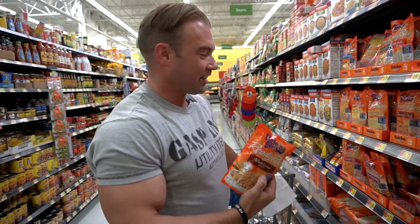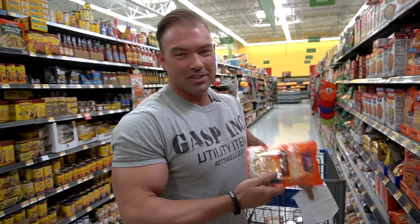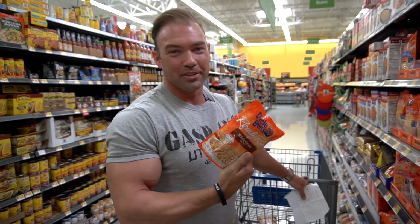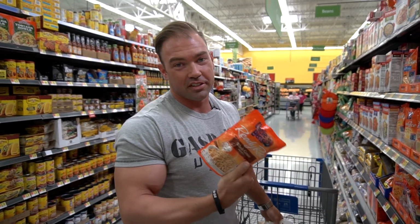These are what I normally buy because I'm lazy and they're easy to cook. But you can see $1.73 for what gets me, you know, a little over 1 meal. And I just bought 2 pounds of it for $1.37.